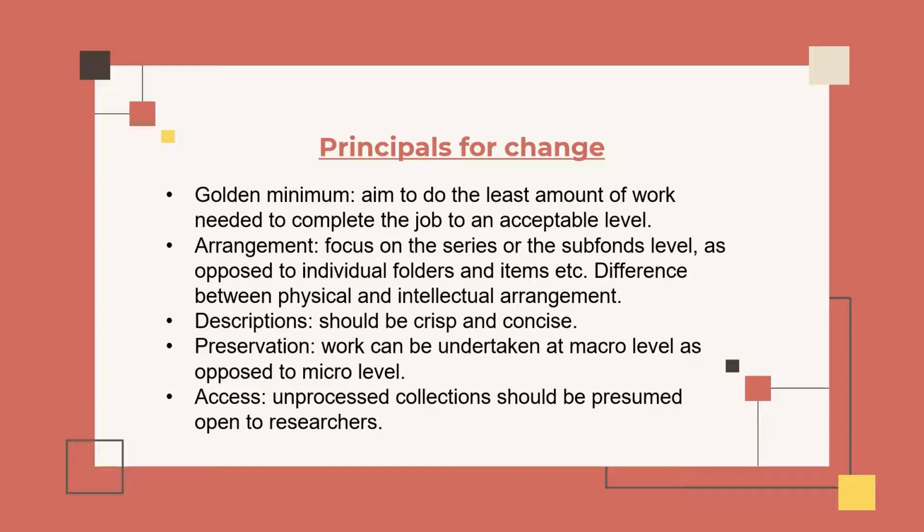And the last point, maybe one of the more controversial points, just in my opinion, is in terms of access, where they argue that unprocessed collections should be presumed open to researchers. I have to say I'm a little bit unsure about that personally, but that is one of their recommendations.